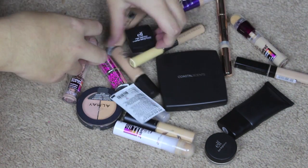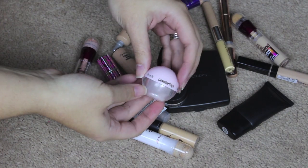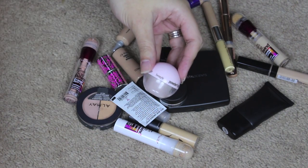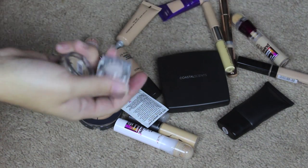So I guess I'll start with the powders that I have. I have 3 of them. This is the Benefit Powder Flage. I've had it forever. I don't have that much left. At this point, I just want to use it up just because I've been working on it so much.